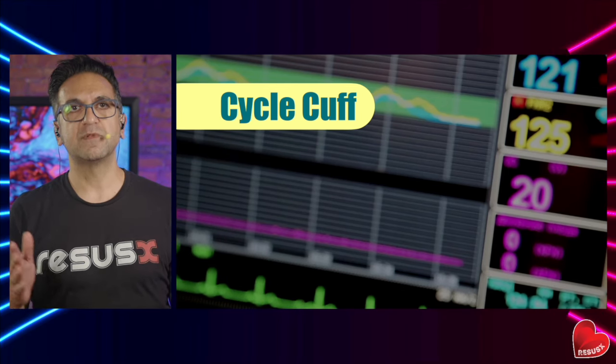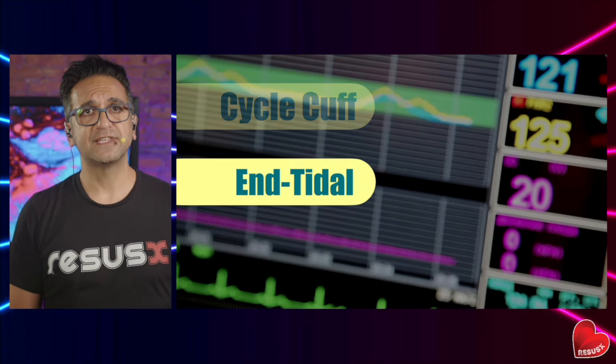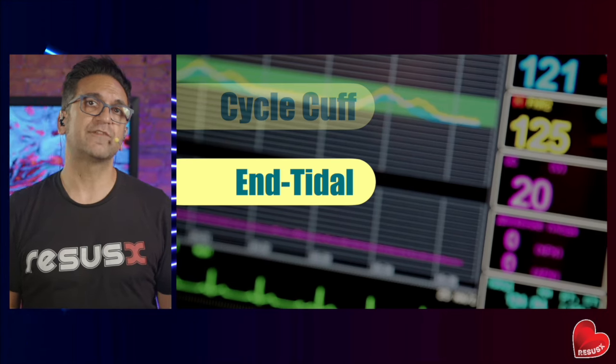And if you see the person's blood pressure slowly starting to decline, it's giving an indication that you need to get back to that person, think about what things you're missing, and get aggressive with their care again. I personally like to have end-tidal set up for this patient, and I think most modern-day emergency rooms should have this because you're not using it for respirations per se, you're using it for cardiac output.